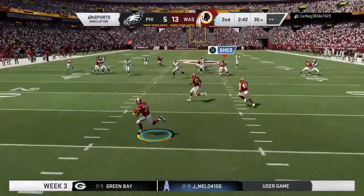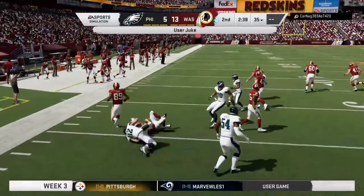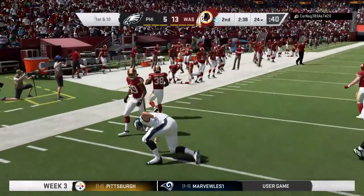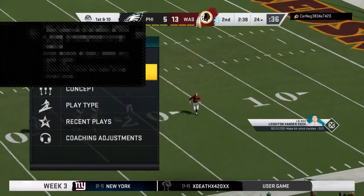This is fielded at the goal line. And a pretty good return here. He'll be stopped just shy of the 25 at the 24-yard line. At their own 24-yard line.